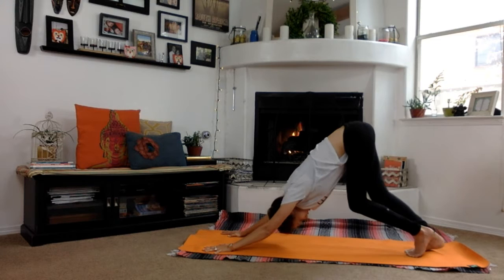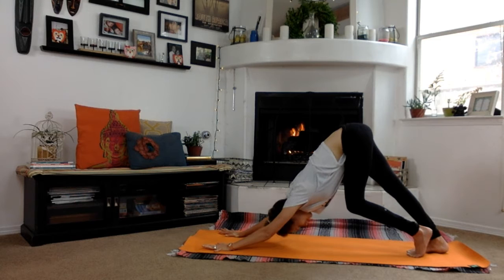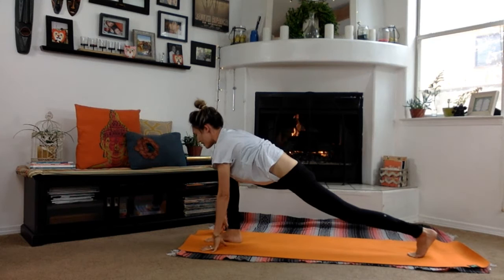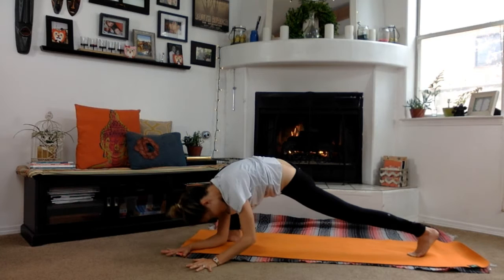And then straighten just the right leg. Go ahead and reach back through the heels. And inhale, look forward. Step the right foot forward. Coming into that high lunge. Inhale, lengthening the heart. And then exhale, walking the hands over just a bit to the left, and dropping into a nice big deep hip opener.